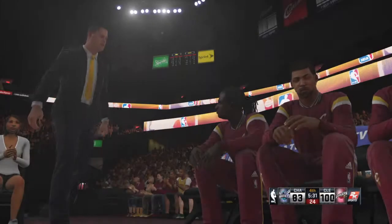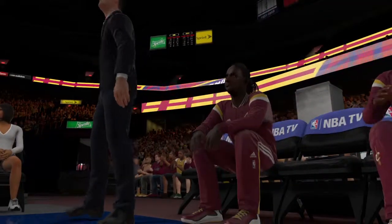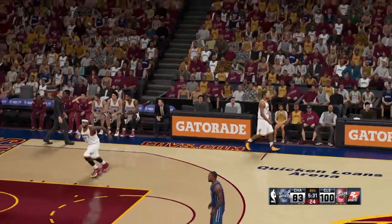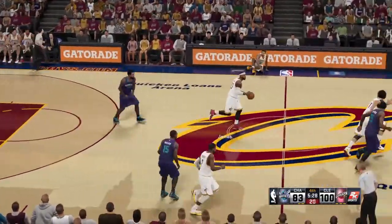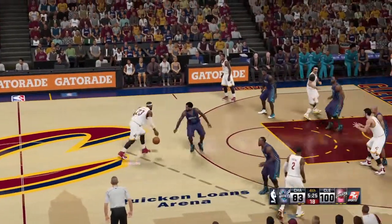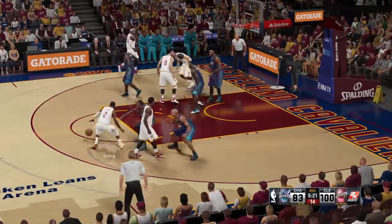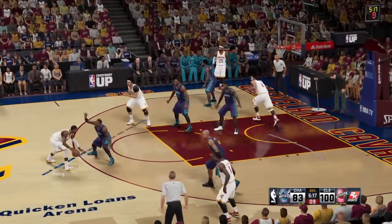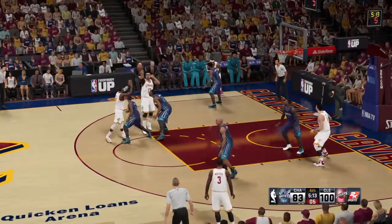LeBron comes in. Here we go. We're up by 17 if we can hold them for the last 5 minutes and 30 seconds. James with it. Outside Irving. Love with the screen for Irving. It was to Varejao. He feeds it to Varejao. Oh, too late. Shot clock at five.